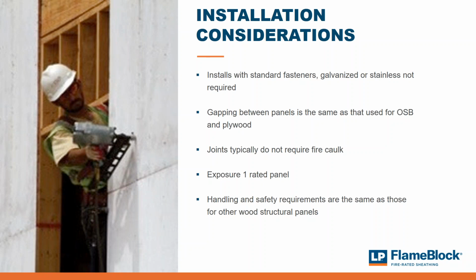Typically, most assemblies with FlameBlock are not going to require a fire caulk. There are some that do, but probably the most predominant ones you would see in your market do not require a fire caulk. Sometimes as a way to fix things, if a piece of the coating gets chipped off or the panel joints are a little bit larger than what someone might be comfortable with, we would recommend just filling it with a fire caulk.